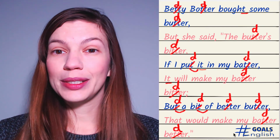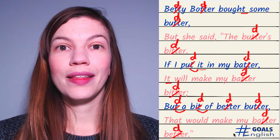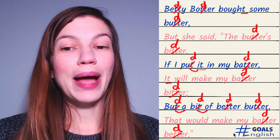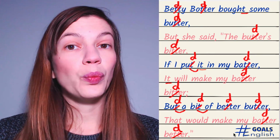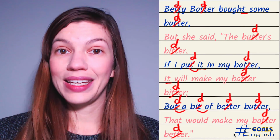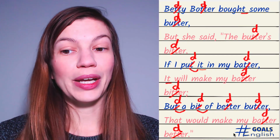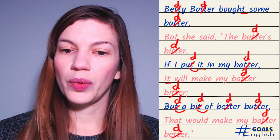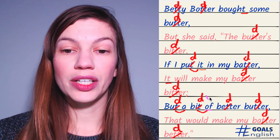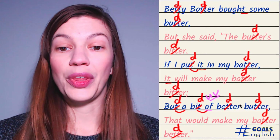Betty Botter bought some butter, but she said the butter's bitter. If I put it in my batter, it will make my batter bitter. But a bit of better butter, that would make my batter better. One more thing I want to point out, a lot of students don't know this: of sounds like a short U and a V. Of, with a V.